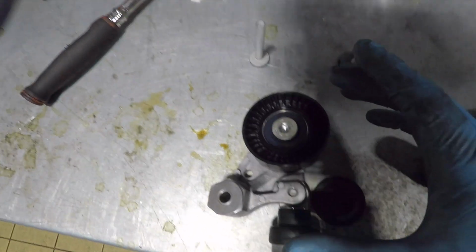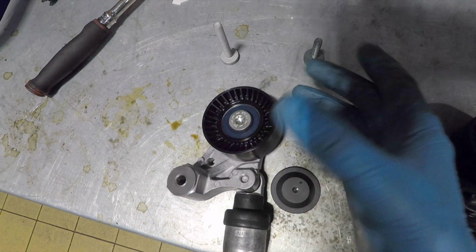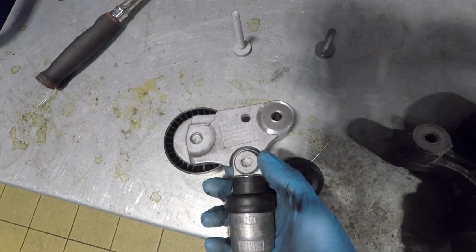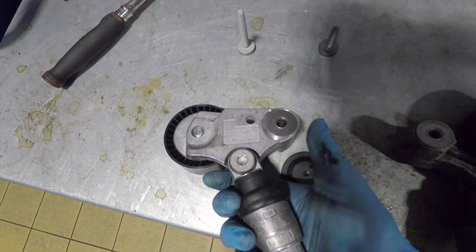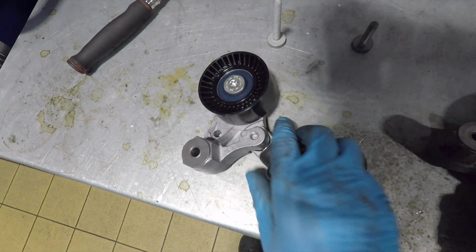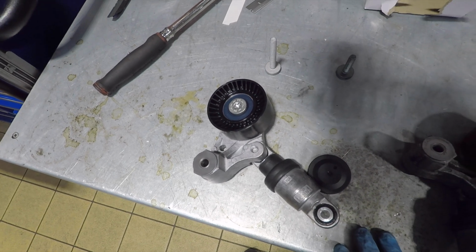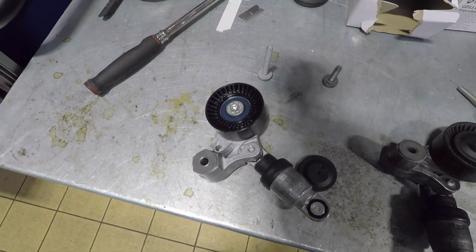Also, it's quite easy to overtighten these bolts. People think these have to be really, really tight. They don't. This one here is only 23 Newton meters, and the same on the back is only 23 Newton meters, which is a very light torque. And the bolts that actually hold it to the car are only 28 Newton meters. So just bear that in mind if you're attempting this at home yourself. Okay, so we're going to go ahead and fit it to the car now.